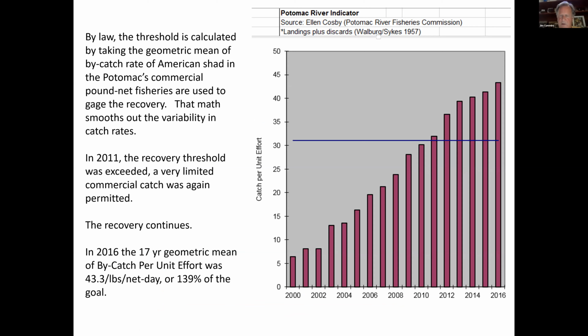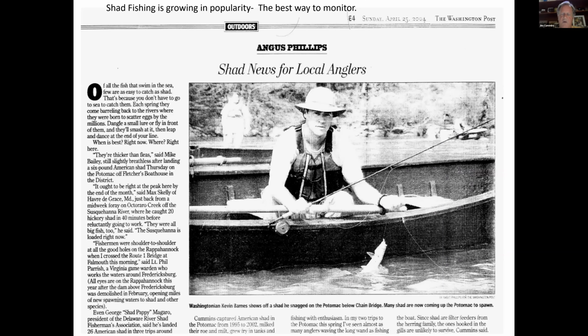And I also support a return to the recreational fishery, which is growing up at Fletcher's Boathouse especially. A lot of those are DC residents, but Maryland and people from all over the world even come to Washington, DC to fish for shad in the springtime. It's making news on the Potomac. And again, I'm glad people are able to enjoy this fish, and I hope the recreational harvest continues so people can enjoy them. A plank shad or a smoked shad are really delicious fish.